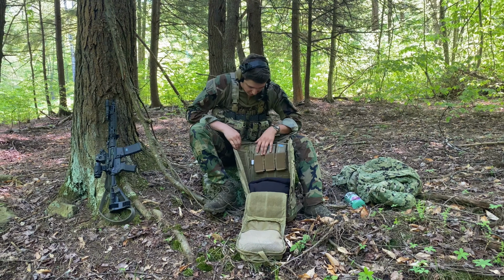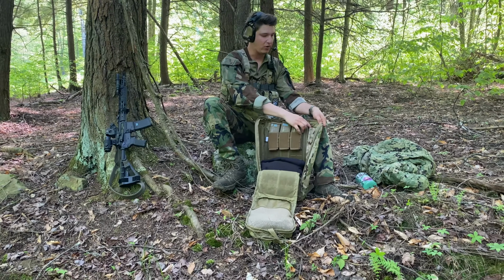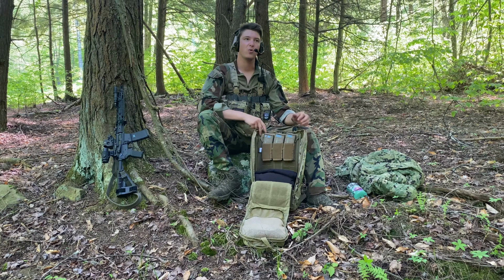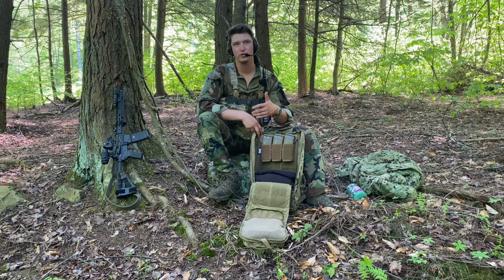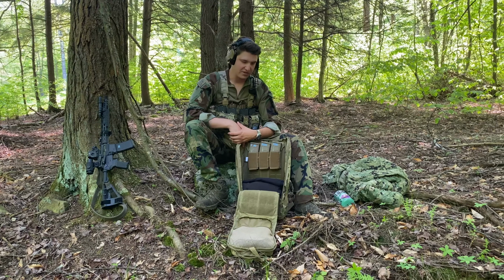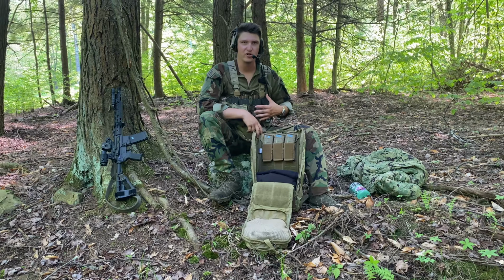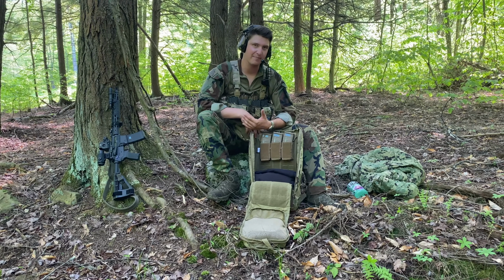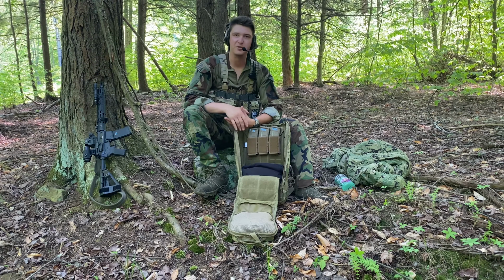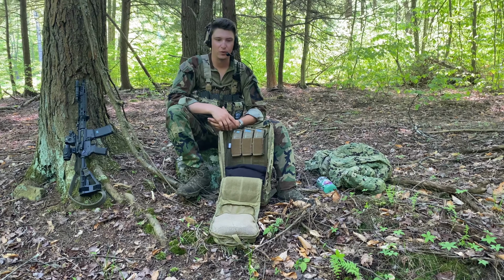There are also, on each side, places where you can route your hydration bladder hose through, or radio antennas, or leads for a push-to-talk, or whatever else you could possibly want to wire into your pack. Although I would very highly recommend having your radio on your person instead of in a pack, because if you get into a gunfight, I'm going to want to dump this pack as quickly as possible so I can move lighter and maneuver on the enemy.